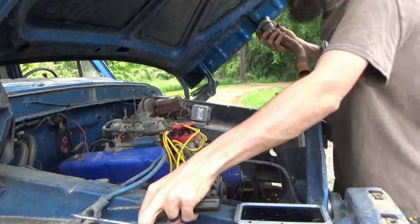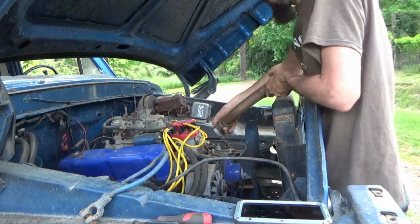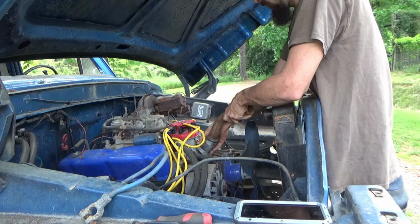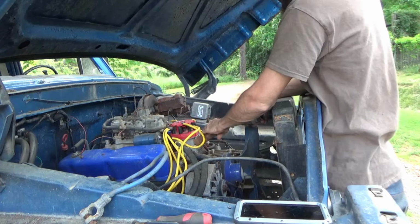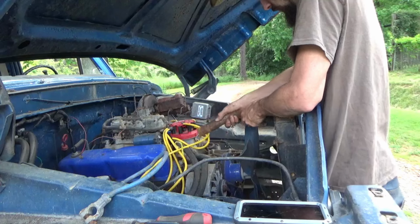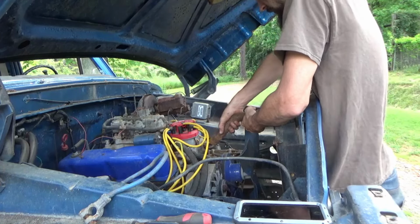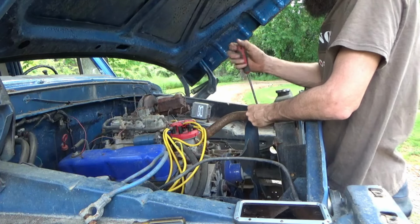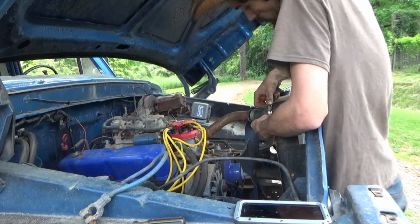Alright, so we got our ignition wires hooked up for spark plugs, and using some of the parts here that came with the truck. I'll get some new hoses and everything eventually, but for now, I'm gonna have to run what I got here in the yard.